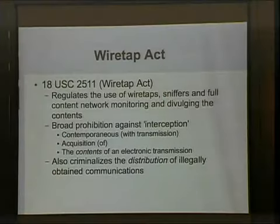So it criminalizes, though, the distribution of illegally obtained communications, which will grow to bite us in the ass a little bit later in this presentation. If you illegally take stuff and hand it off to somebody else, you can't do the whole word game I often have at hacker conferences where people say, if I don't do anything but someone inadvertently gives me a bunch of warez, that's still not a defense. You know it's illegal.